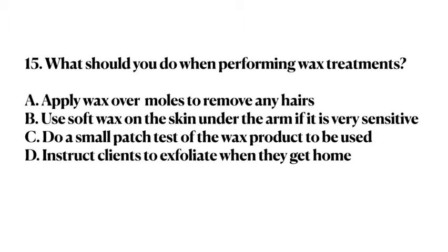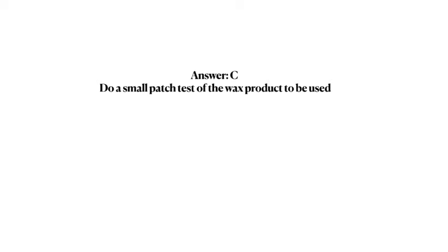Number 15. What should you do when performing wax treatments? A. Apply wax over moles to remove any hairs. B. Use soft wax on the skin under the arm if it is very sensitive. C. Do a small patch test of the wax product to be used. D. Instruct clients to exfoliate when they get home. Answer C. Do a small patch test of the wax product to be used.